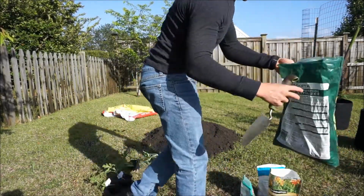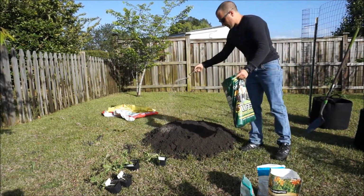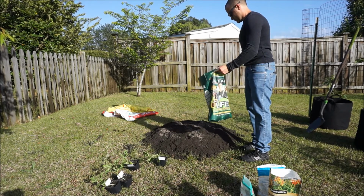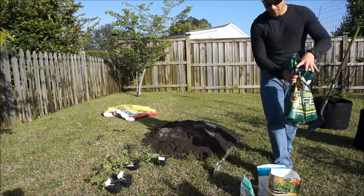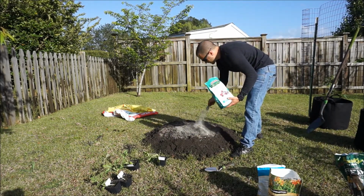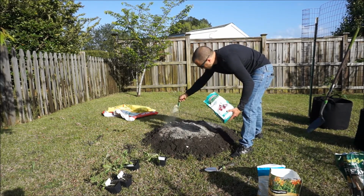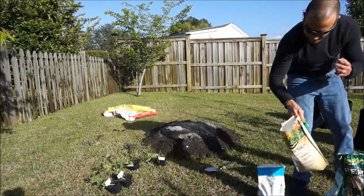And I'm going to take a couple of shovels of some 555 fertilizer. Sprinkle that around. Some bone meal for the roots, a few tablespoons, try to get some on the dirt and not just on me. Some Epsom salts.